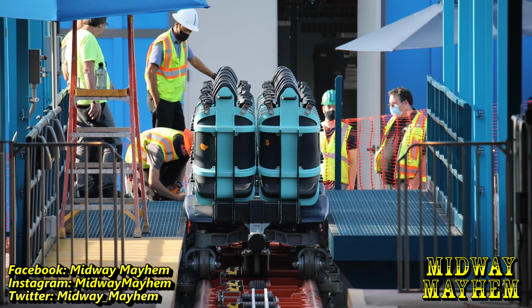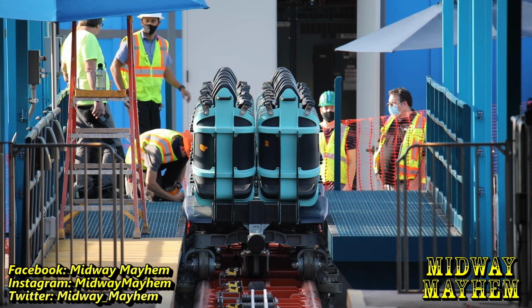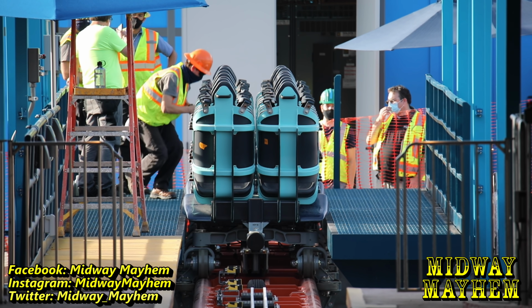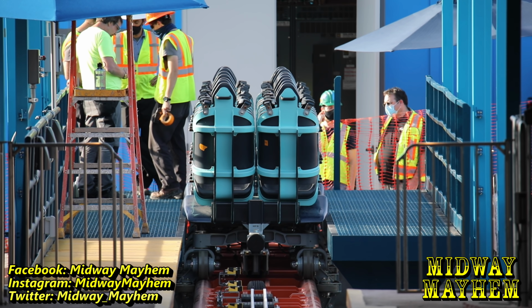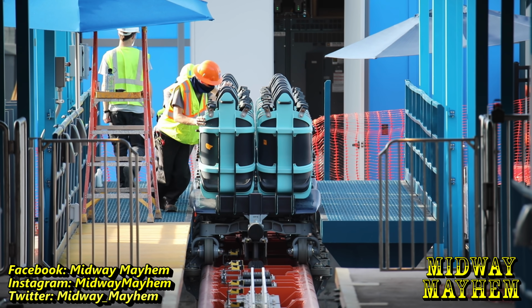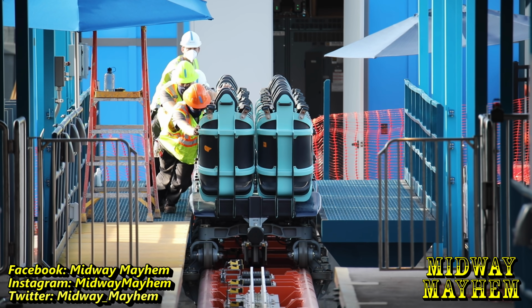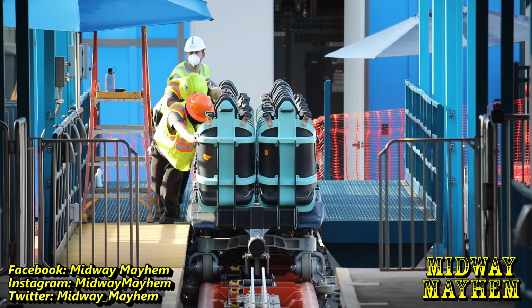I know, exciting stuff, but the gentleman just put a piece of tape down right where the train had stopped, and he's riding on it, and I'm thinking this is kind of a marking for do not pass this point. And now they're manually pushing the train back onto the transfer table. A lot easier to go downhill.